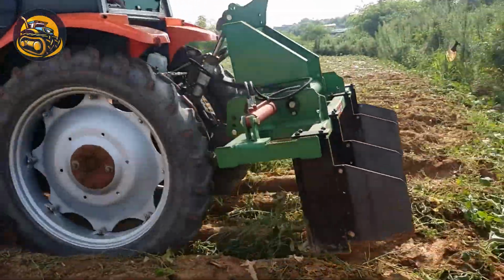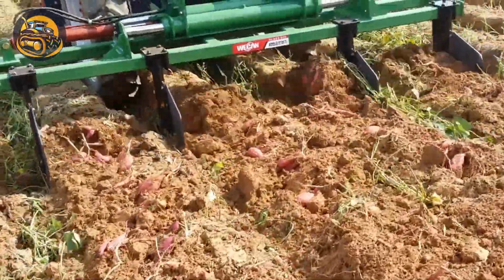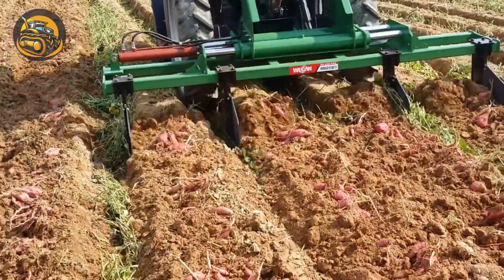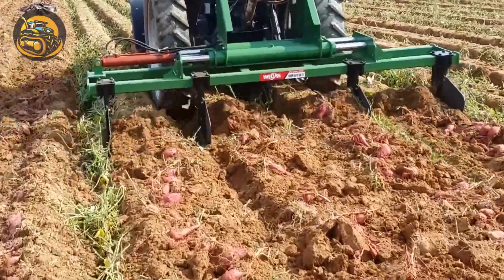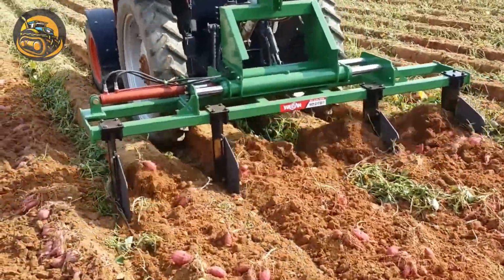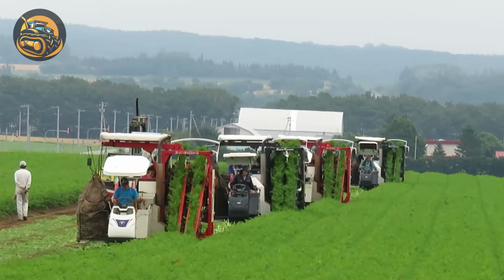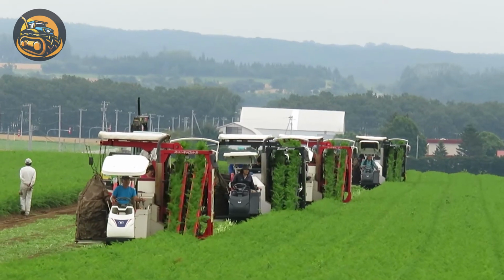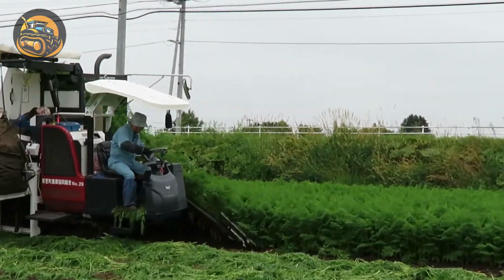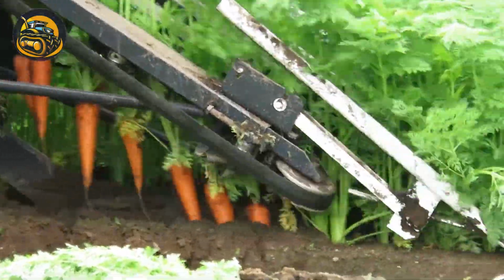Can you see how purple sweet potatoes all showed up as this machine moved forward on the field? These harvesters are pulling up carrots from the ground like we humans plucking our eyebrows. So satisfying!